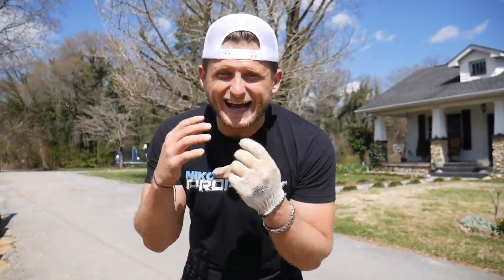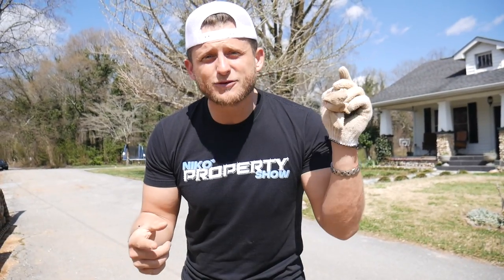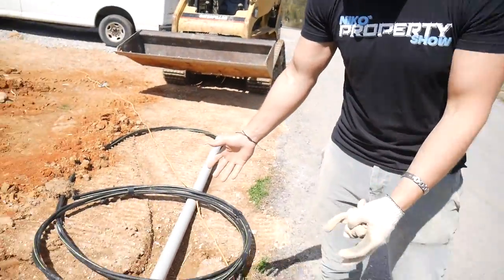Alrighty, y'all, it is time to finally backfill the sewer. The inspector came out literally like 20 minutes ago, gave us the inspection tag that said passed, so we are good to go. We can cover it up, and then we can get those electrical lines covered up as well that are all over the freaking floor, as you can see here. So it's kind of crazy.